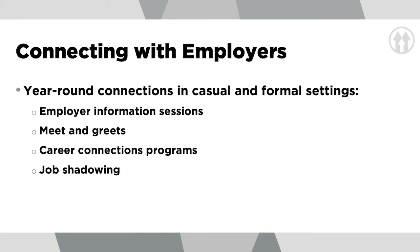So obviously, again, to emphasize this, connecting with employers is incredibly important. We offer year-round connections in both casual and formal settings. Again, we have information sessions with employers, meet and greets, career connections programs, like Explore the World of Work, job shadowing, and of course, career fairs are really important.